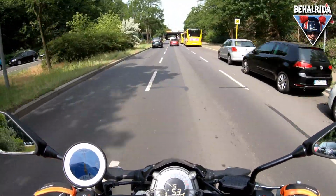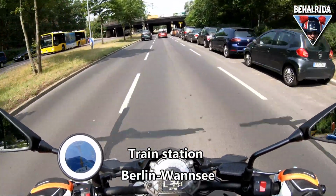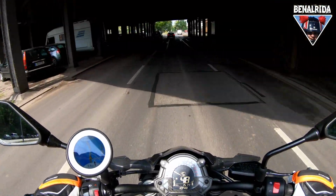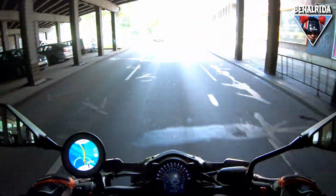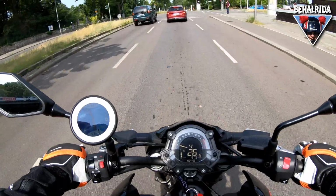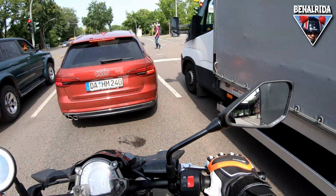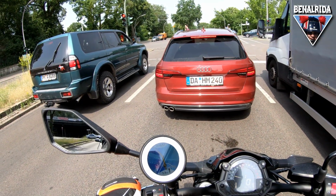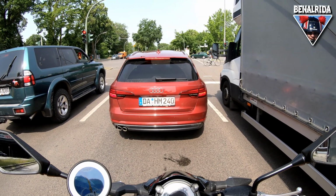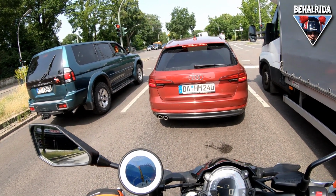This is called Wannsee here actually. They have a big railway station also for the national trains, and they stop here. All of these ICEs, they usually stop here. Last stop in Berlin. And there's a big lake there on the right hand side called Wannsee, as the name already suggests.